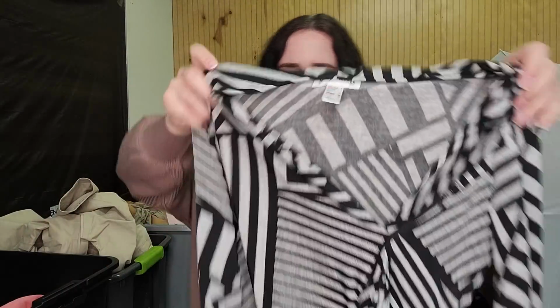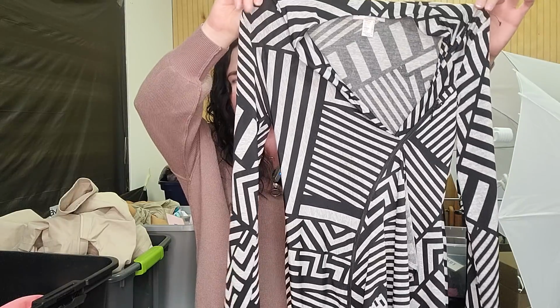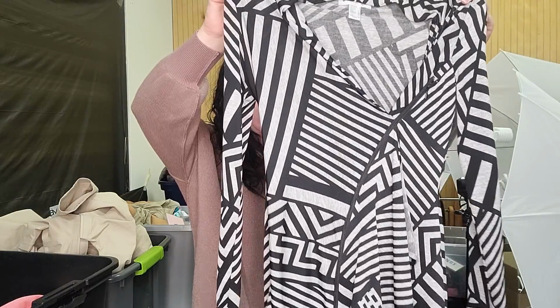Here's a Joseph Ribkoff size 6. This one is a faux wrap asymmetrical top, and this style performs really well by them. I'm going to list this for probably $30 to $35, and it should flip very quickly. That is one style in Joseph Ribkoff that I know flips pretty quickly.